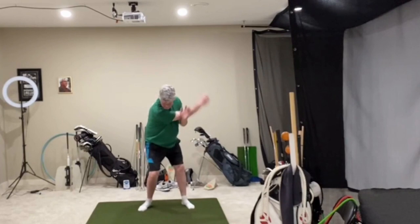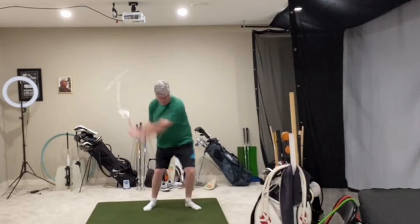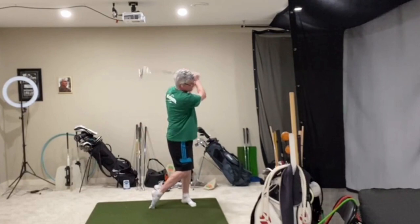And then you're ready to go. If you're hitting some balls, you can pull out a club and try to feel that action again, doing that same thing. Back and through and make a swing. See what we got here today. Not too bad to get started with.